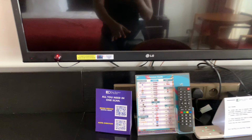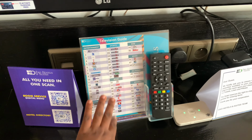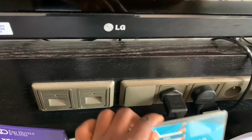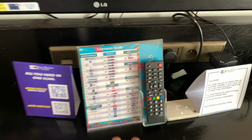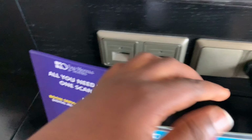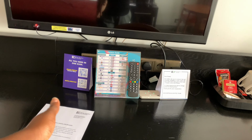So this is the TV. I like it. It's not so big and not so small for this room. So we have all this for the notice and everything, then the television guide and the remote stand, everything. There are sockets behind this one, and this is the only one I can use actually, but this is not just for Nigerians, some people's chargers are like this abroad. So that is what the back of that place is looking like.